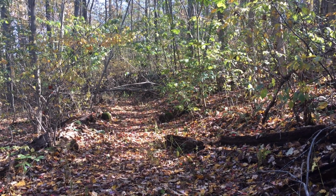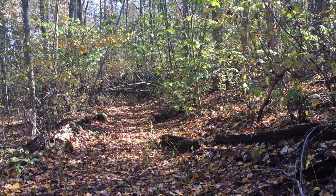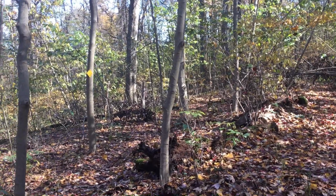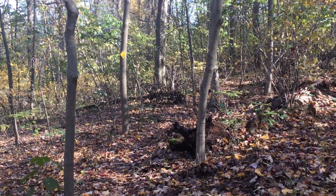Nothing is more awesome than coming across a good old blowdown on the trail. Nothing more awesome except realizing the trail veers off to the left. That was a good moment. Yeah, it was.